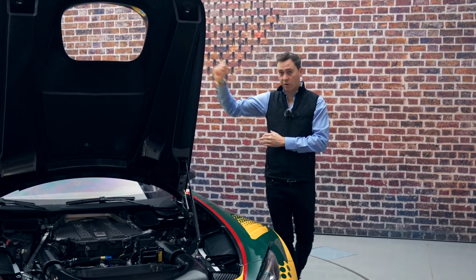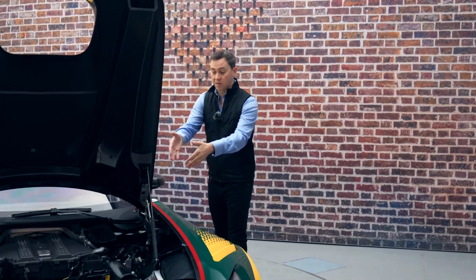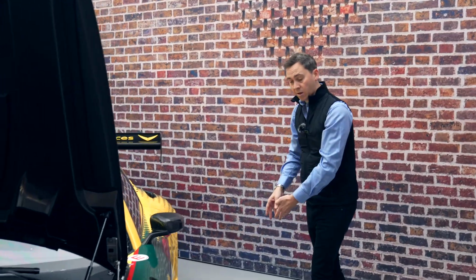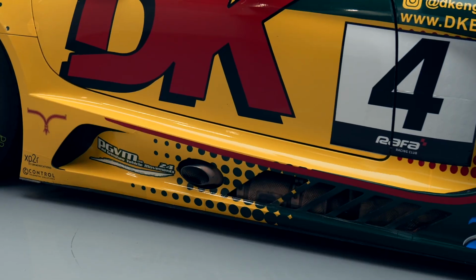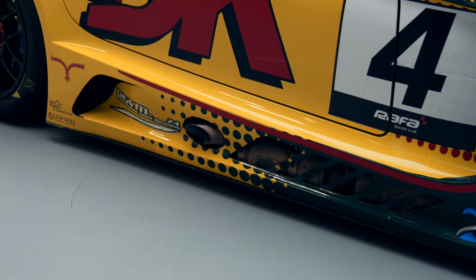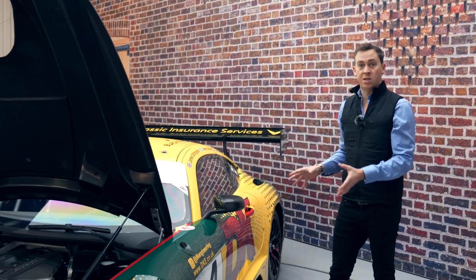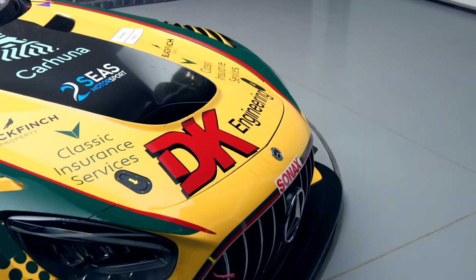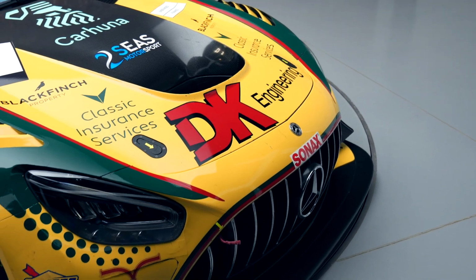Added to that, on each side of the car, this car has exhausts that feed out the side of the engine, down the side of the sills and out the side of the car. And in that exhaust system, you have 2 lambda sensors per side, one for the engine management system of the car itself, and one for that data logging system for the organisers for scrutineering to measure that BOP.